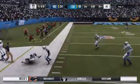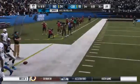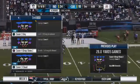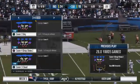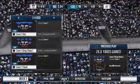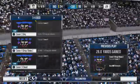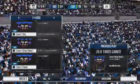Looking left side, and he's got a man. It's Carroll. A really good pickup of 28 yards. I know we just saw a nice throwing catch, but how about the big guys up front buying that time? Yeah, that's exactly what they did. They created time and allowed the space to happen, and it turned into a really nice play.